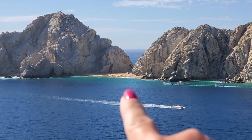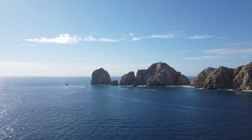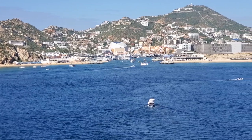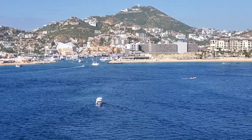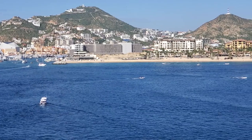Okay, so we are almost ready to take off to Cabo San Lucas. But first, I wanted to show you these awesome views. So right there is Lover's Beach. And then here are the arches. Very nice. And because of the shallow water, that's why they have to tender you all the way into the city. Because the water's so shallow, the boat won't make it all the way into the marina.